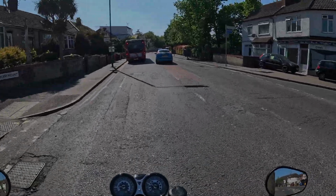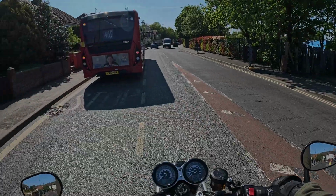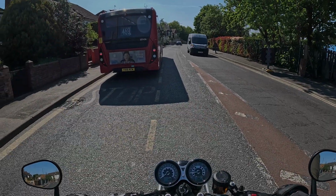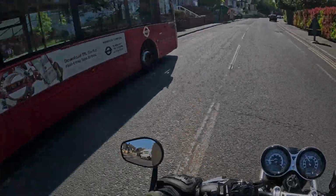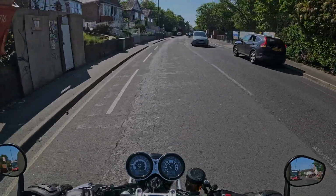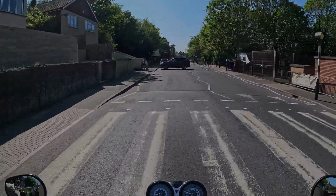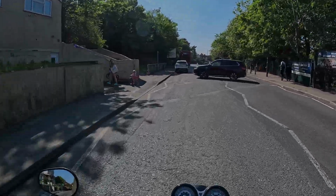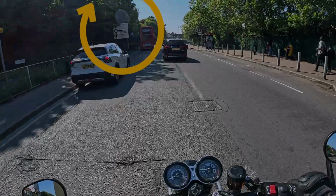Judgment call. Can we make it? I don't know. I wouldn't do that. I wouldn't push. But probably after we can. Yep. That would probably have been okay. Just be patient, give us space. Recognize this roundabout here.